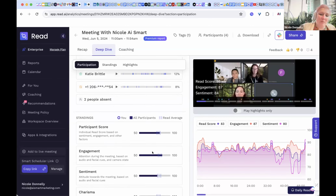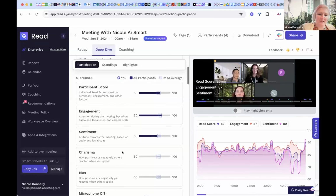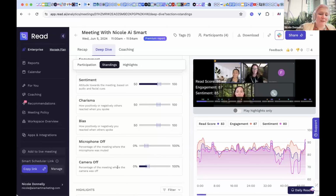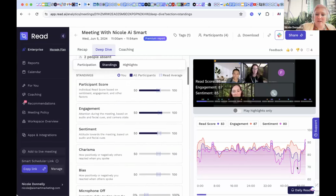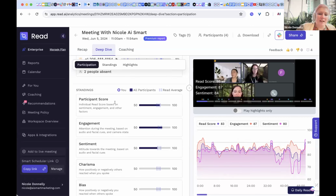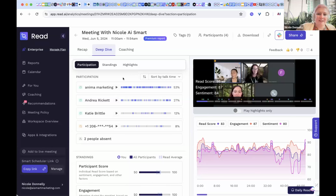Participant score. So how much was I engaged? The sentiment, charisma, you get a charisma score. Was my microphone off, camera off? And then it has the highlights over here, and there's a graph. The sentiment went down here, and I might want to know why. So I can click into it and find out what was being talked about at that time where sentiment went down. Ours are usually in the 80s, and so when it goes lower than that, I just take a look at what it is.